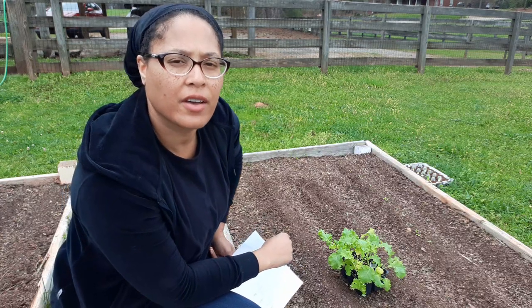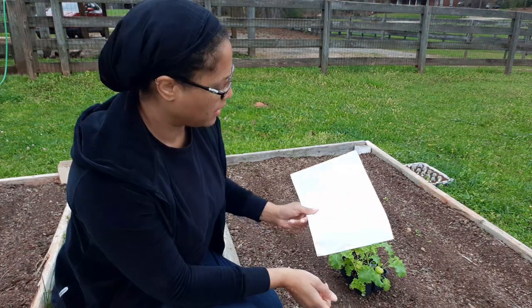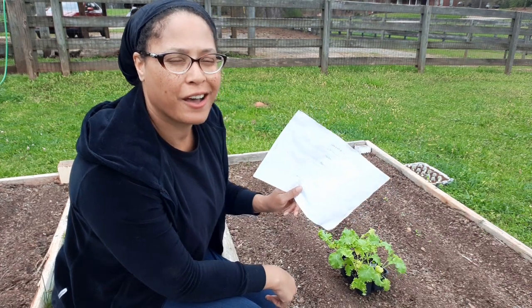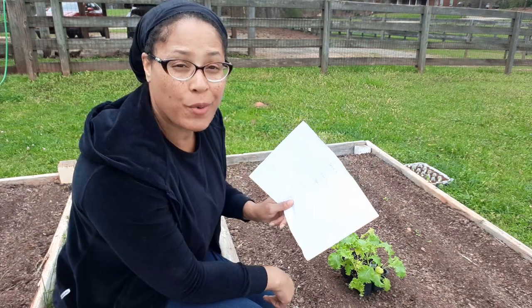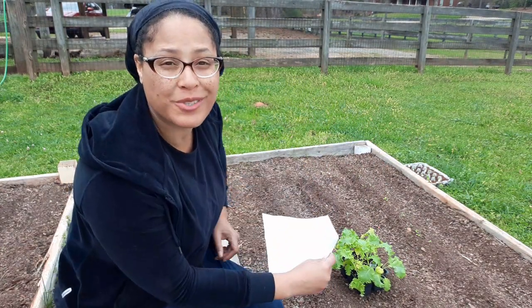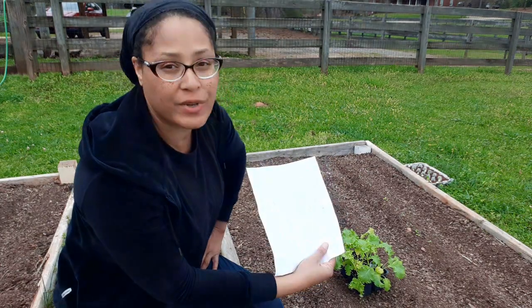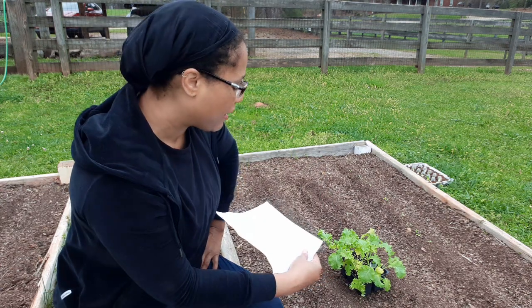Hilarious thing. So I thought I knew where everything was planted in this bed, but I didn't consult the plan that I made earlier. So luckily everything is still where it should be. I just found out I had a couple of extra rows. Stick to the plan, people. If you write it out, stick to it. There's a reason why you make a plan so that everything goes smoothly.